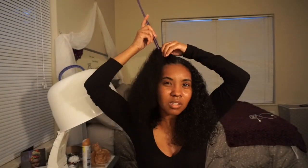They didn't give me a moisturizer, so I already have an African Pride Olive Miracle Moisturizing Oil. So then I'm just going to let it air dry, and then tomorrow I'll show you guys the results. I put all the products in my hair. I feel like it looks really good. My curls look really healthy.